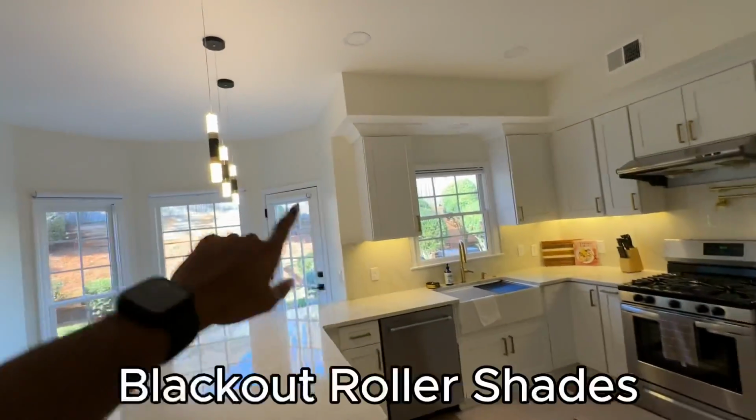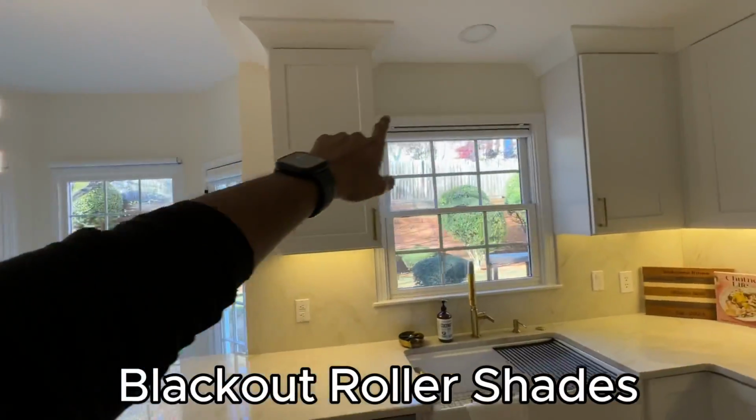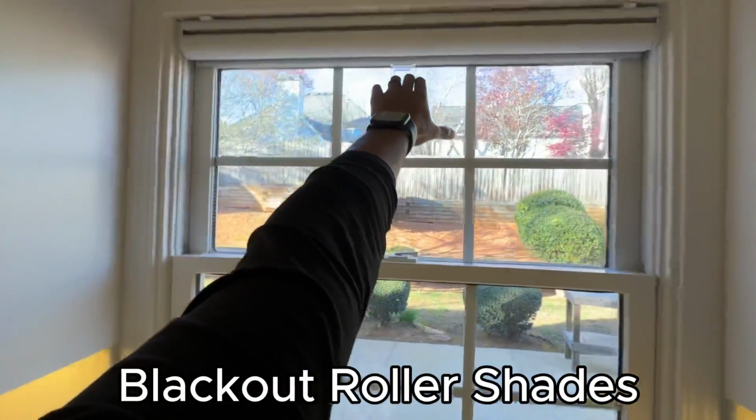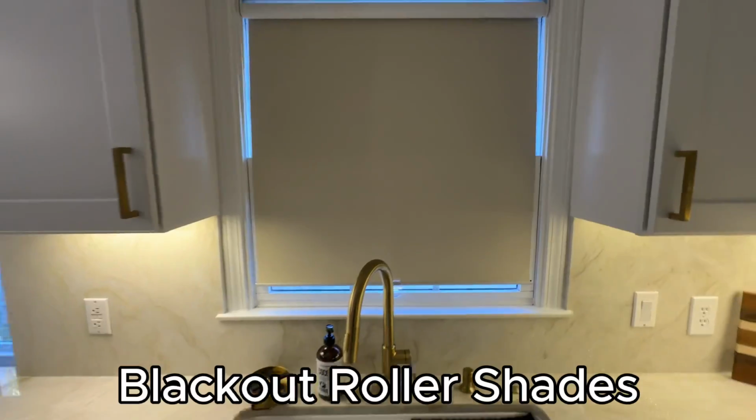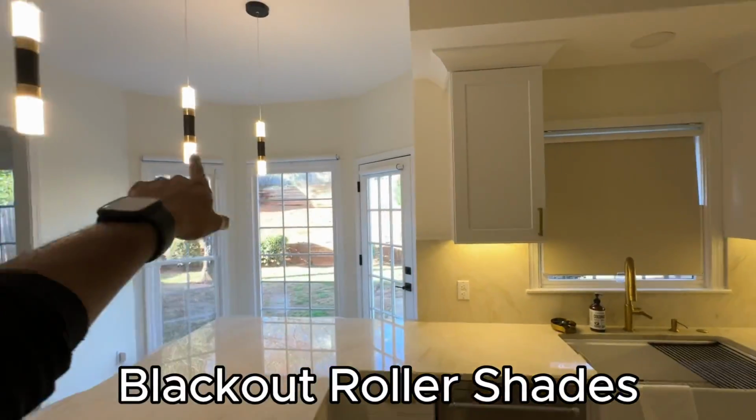Also, I put in rollers, so I could just loosen this up. It's a nice shade. That goes for all three of them.